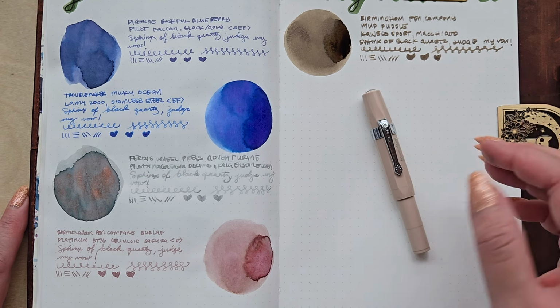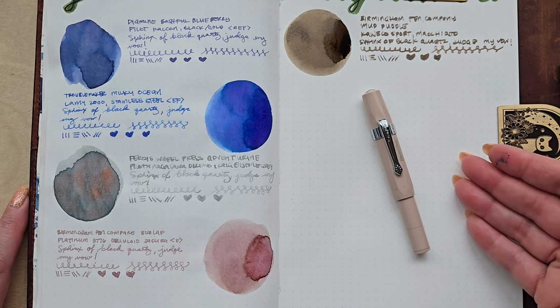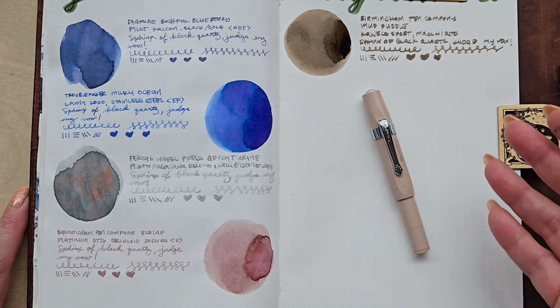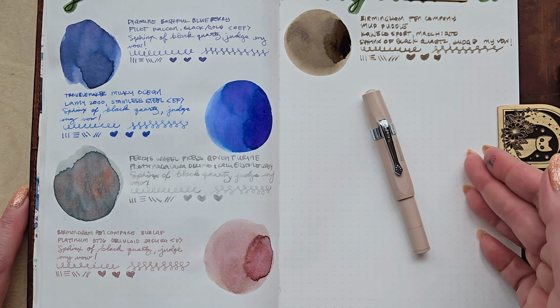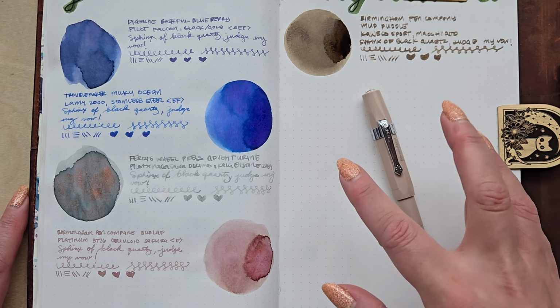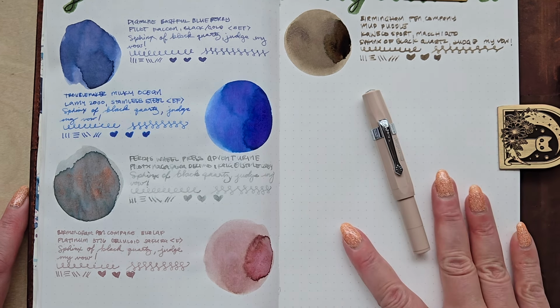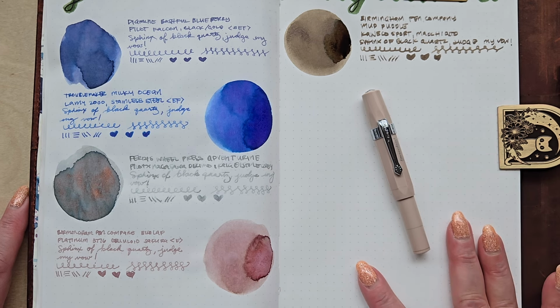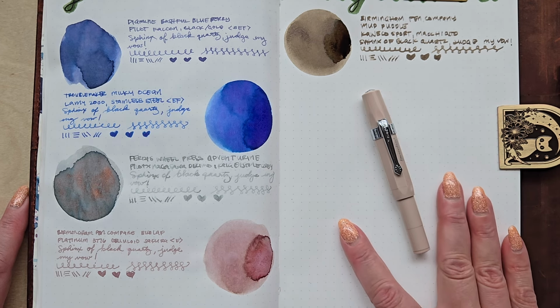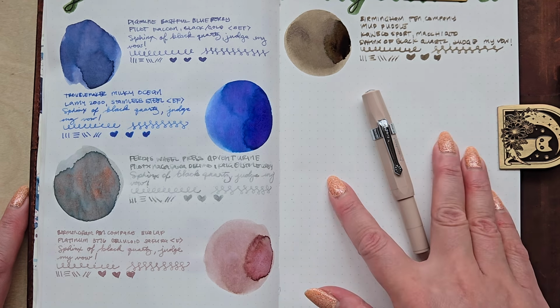And when I say that, I mean like the ones where the downstroke is narrow and the cross stroke is wide. I just have much better luck when I load those kinds of nibs with this kind of ink. It might just be me, so if you have very different feelings about that, feel free to express them in the comments. But yeah, in my opinion, I do think a wetter ink is better for this kind of nib.